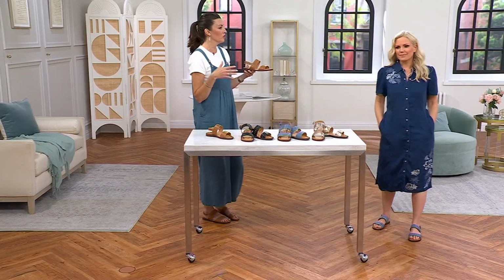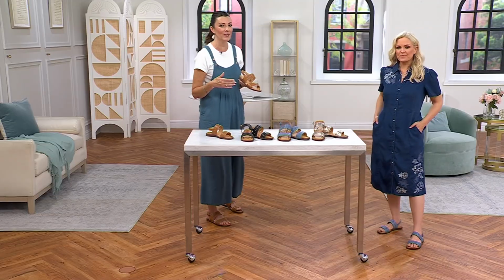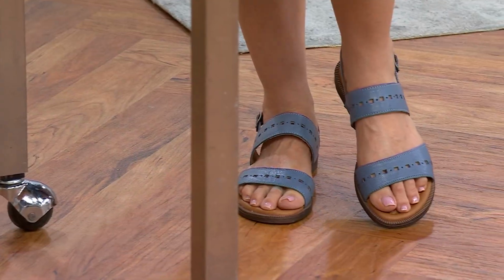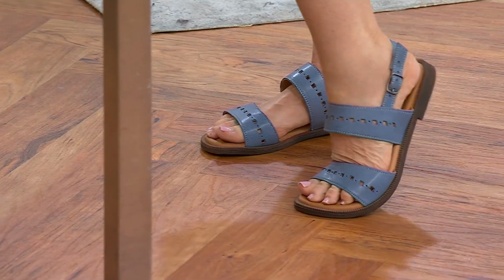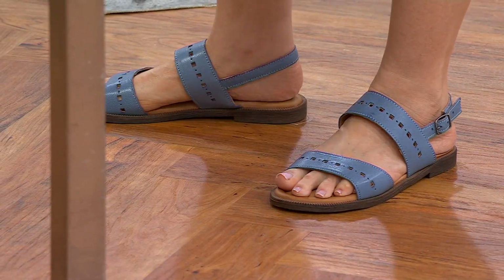I think sandals are such a mainstay, such a necessary shoe that you want to have in your footwear wardrobe, especially in these warmer months. And I like the security of having that back strap. There's a time and a place for a slide, but sometimes it's just nice to have a really great looking sandal. And again, going lower profile, having this padding, it is something you notice the minute you put them on. You really do.